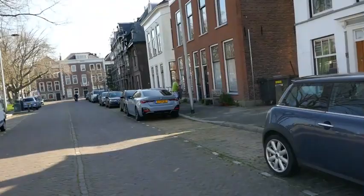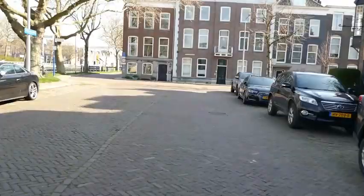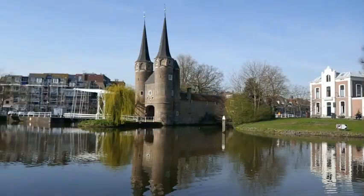The Royal Delft has been very interesting, it has to be said. And so, yeah, now moving on to Den Haag. Train tower, here it is. Leaving Delft.